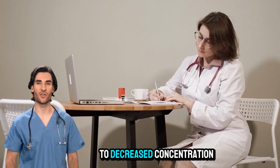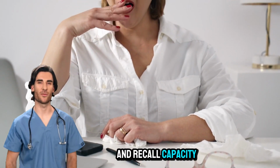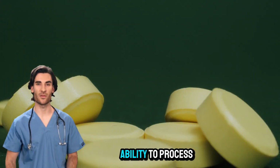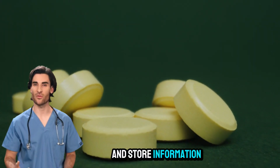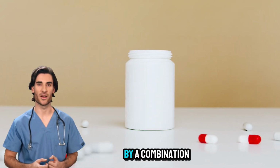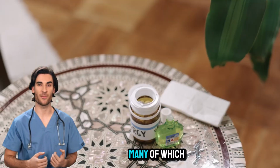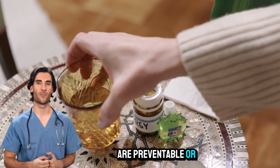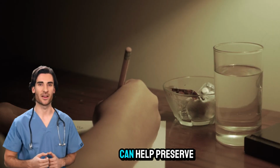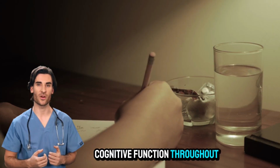Depression can lead to decreased concentration and recall capacity, while chronic anxiety can interfere with the brain's ability to process and store information. In summary, memory loss can be influenced by a combination of factors, many of which are preventable or manageable. Awareness and proper management of these factors can help preserve cognitive function throughout life.